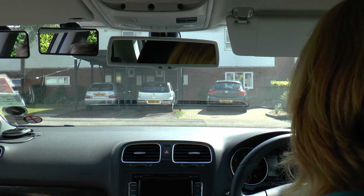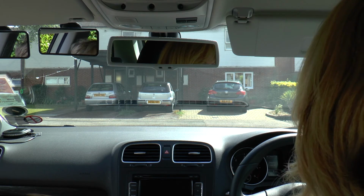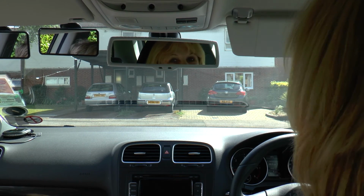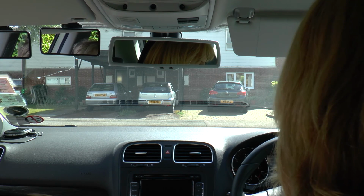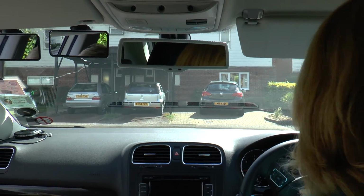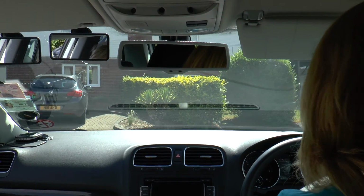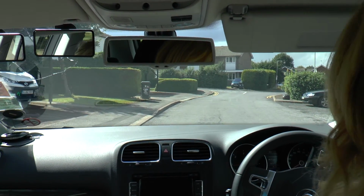Right, I can't start your car. Press the clutch down. Pardon? Press the clutch down. We go right out of the parking bay and right at the end. Okay, so we're going to turn right at the end of the road, Tony. So what mirrors will I check if I'm going right? Am I doing right here?